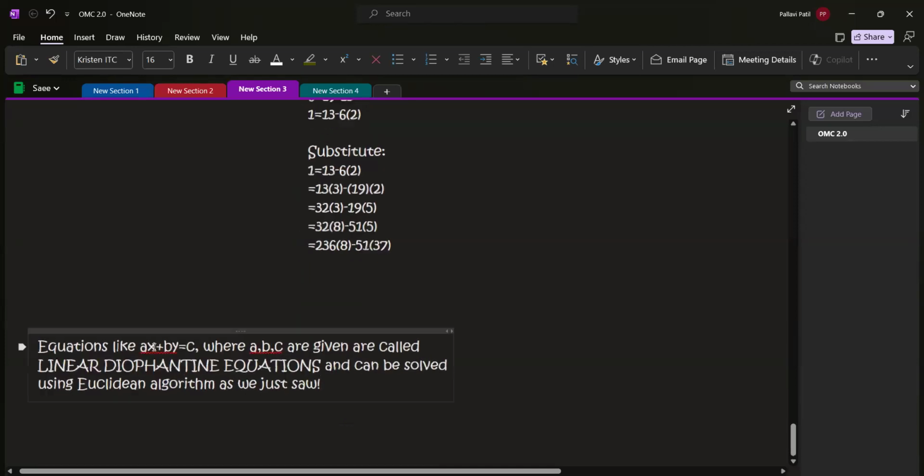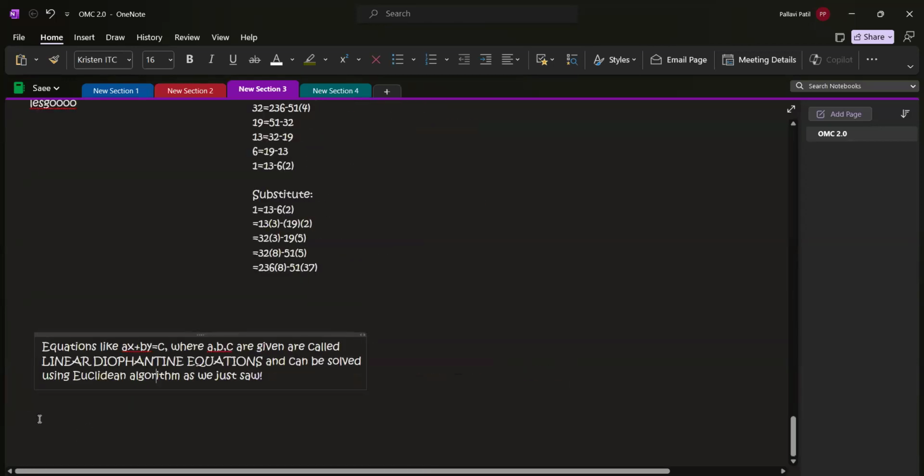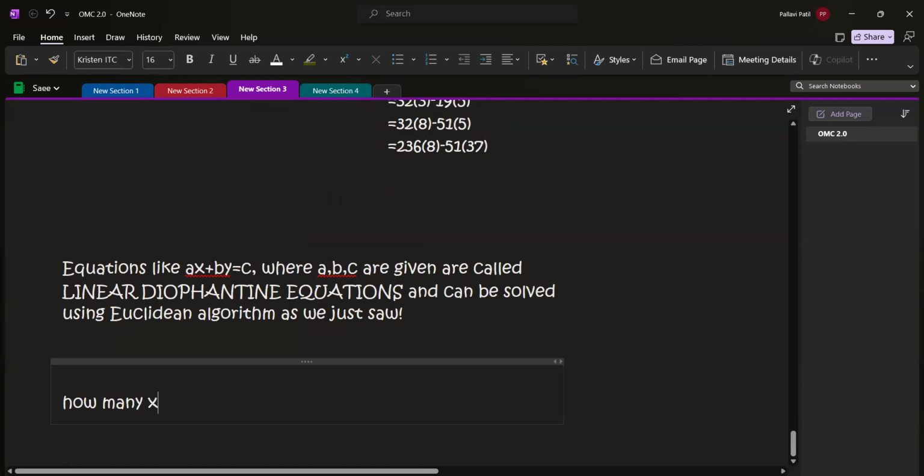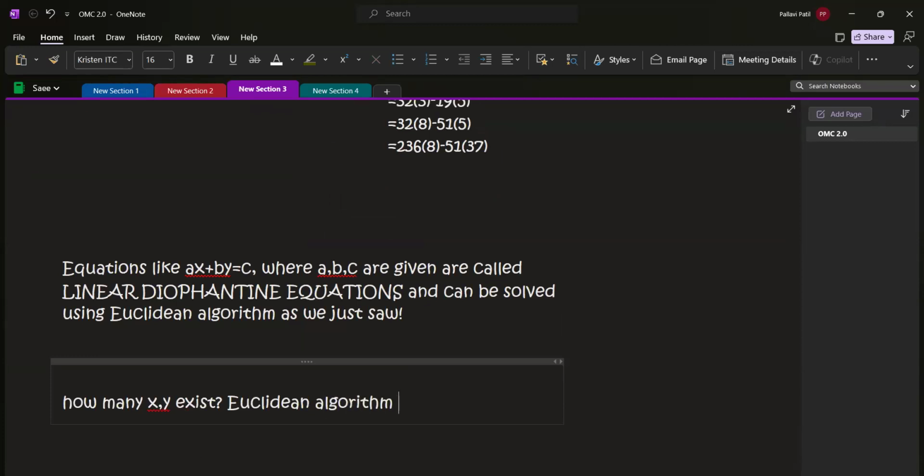There's much more study that you can do here. Maybe that also I'll try to put on the preset. So this 1.5 hours is not enough. For example, how many such x, y exist is the first question. And Euclidean algorithm tells us how to find one of these solutions. How do we find the rest? So these are some questions to ponder upon.